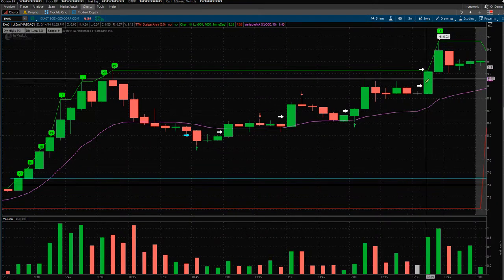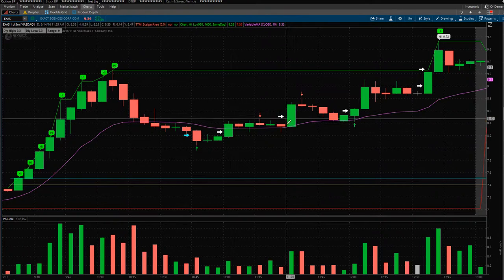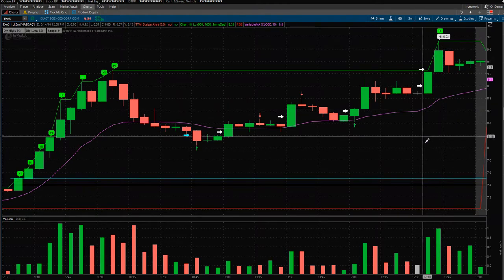All of these little white arrows represent places that you could scalp. Places that you could jump in, jump out, jump in, jump out. You know, I didn't draw a bunch of lines. I didn't draw every line of where you could jump in or where you could jump out.